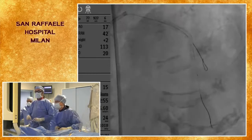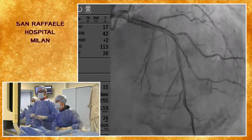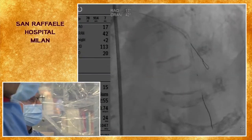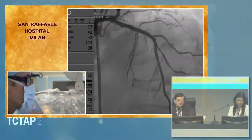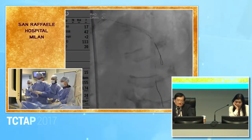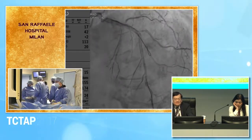Are you nitrate? No. Oh, I think you can. I think we don't need to dilate. I think this diagonal will stay open. We can do so let's do an IVUS now and decide how much we need to post dilate.